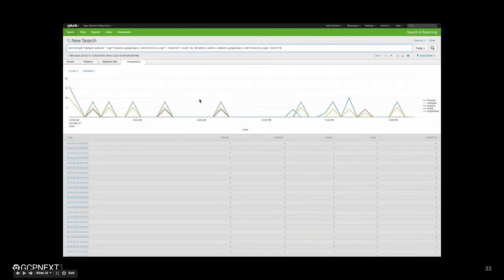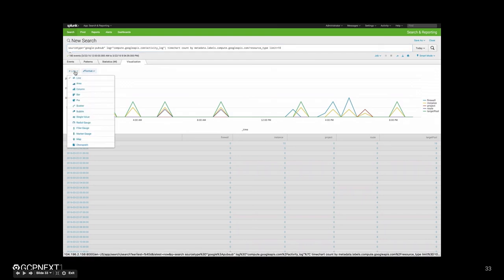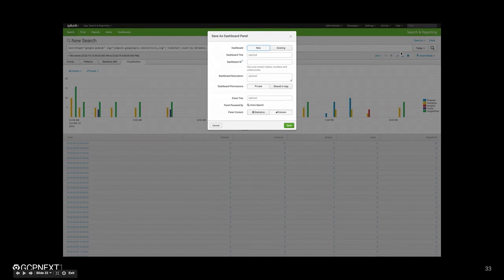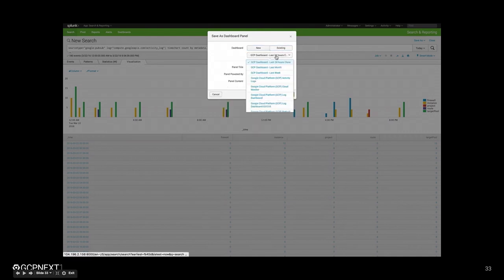Here I see a change by resources that have been changed, using some of the activity logs that I'm looking at. I can apply any kind of rich visualization to this data. I can send that to a report. I can create a new dashboard. Or in this case, I'll go ahead and add it to an existing dashboard.